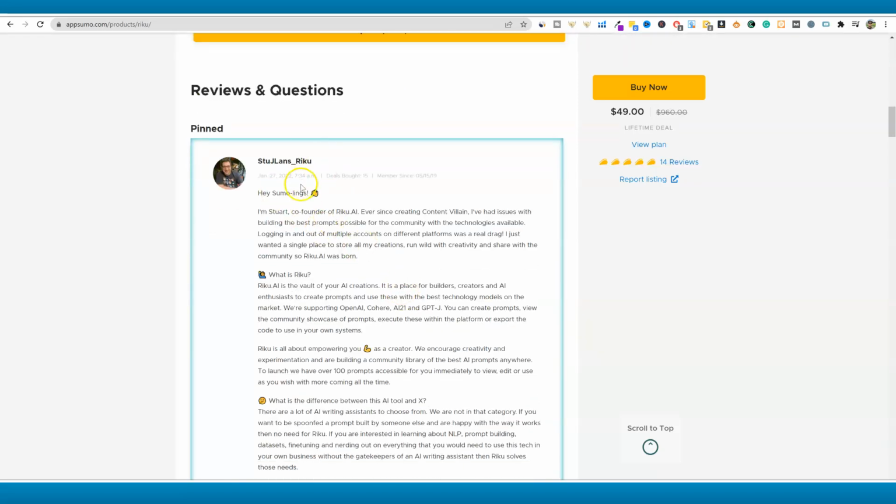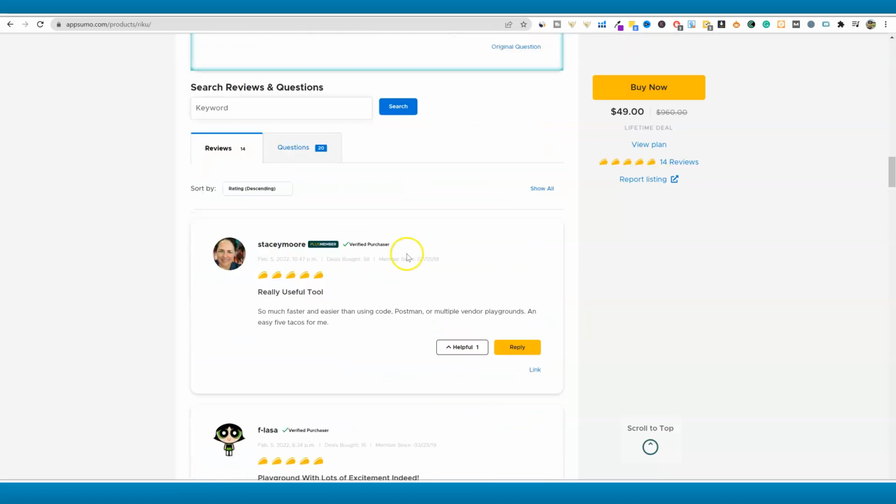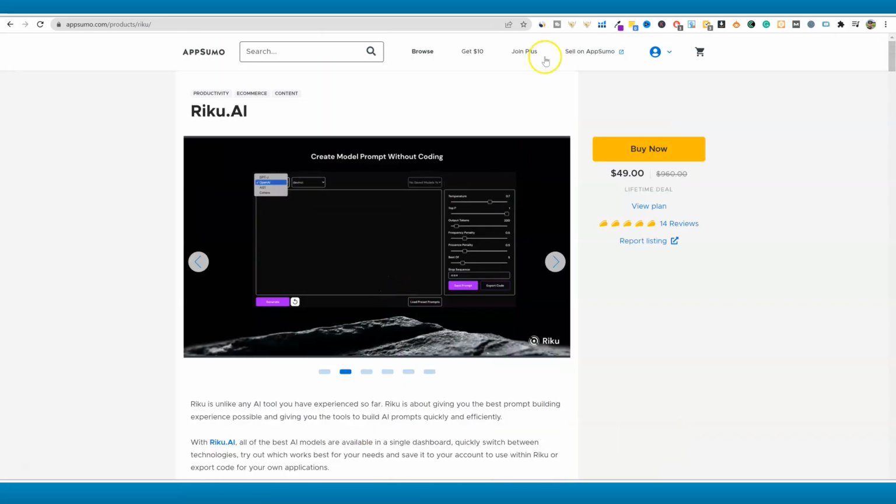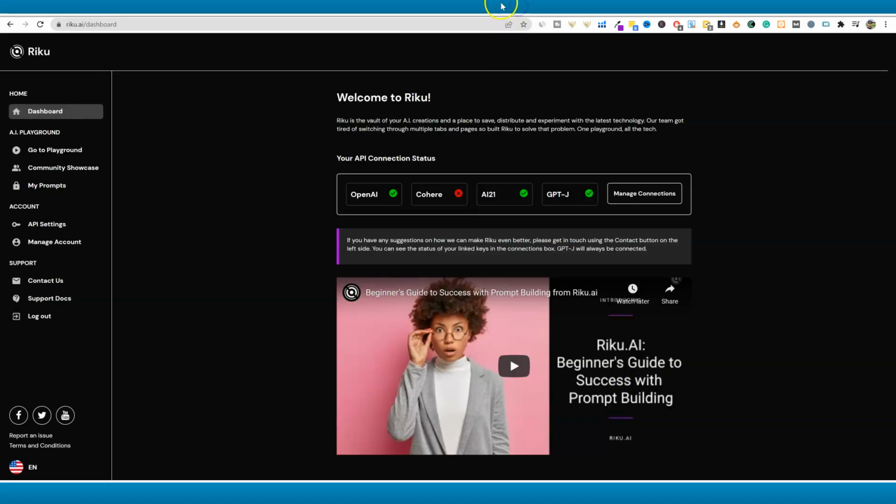There's the founder right here. You can read through this, and you can read some of the reviews. Looking good, going for 49. So we're going to jump in real quick.